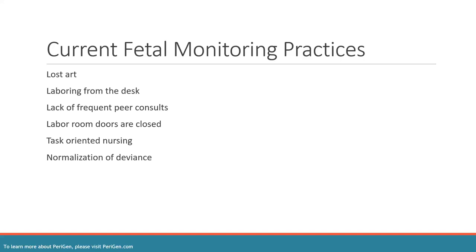Task-oriented nursing. Nursing has moved into, we go through cycles on how to care for our patients, but now it's step 1 through 10, you have to document here. Did you document on this thing? Did you document on that thing? Did you click here? Did you do this? I find that we've been forced into checking boxes and that seems to dominate our care practice versus just making sure that the patient has what they need and they're provided with that adequate care.